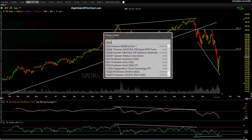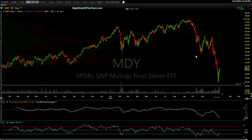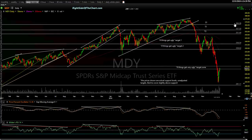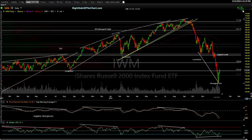Let's look at QQQ. QQQ was up 0.84. The chart looks very similar, so almost a 1% gain there. We'll look at the mid caps, MDY, up 1%. And then, of course, IWM, small caps, up about 0.8. So across the board, we'll call it about 0.8 to 1% today.